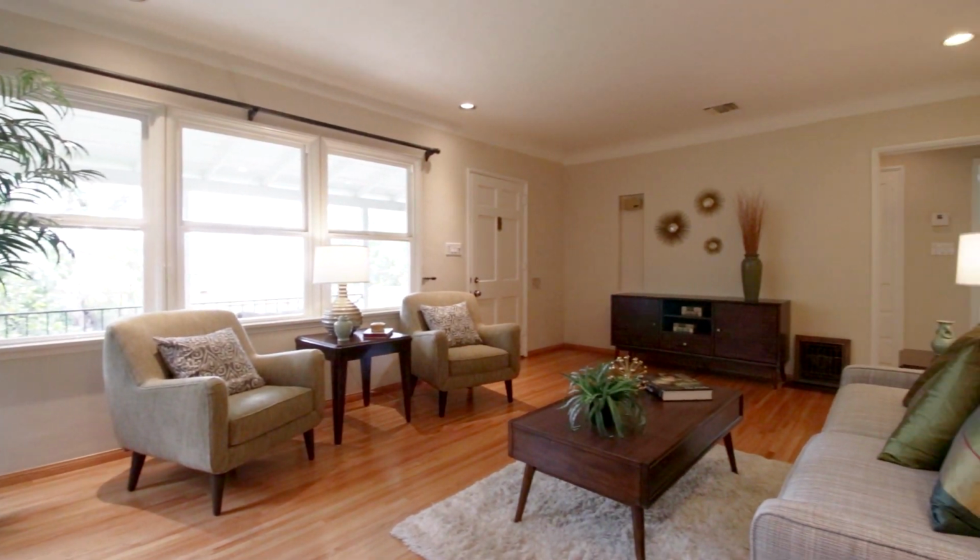If you have any questions about this home, we'd love to find a way, in a way that's comfortable and safe with you, to see this property, whether virtually or in person.